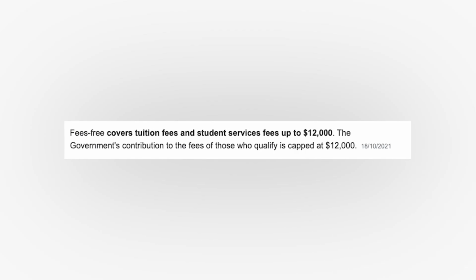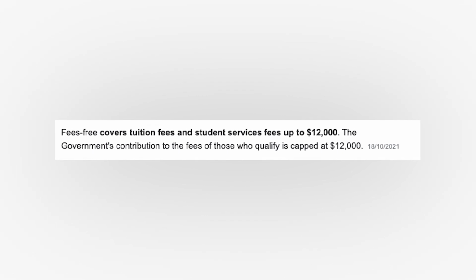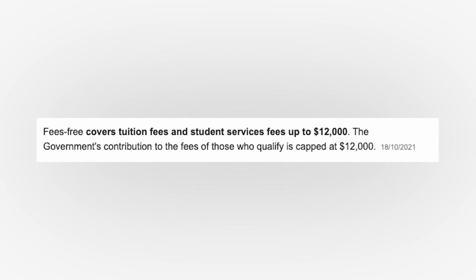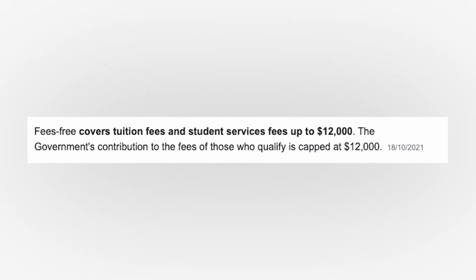And I get most people are probably familiar with fees free if you're from New Zealand and how it works. However, I really think that most Kiwis just don't utilize their fees free money. And if you are unfamiliar with fees free, essentially what it is is a government policy that's been created just to help assist Kiwis fund their first year of tertiary or university equivalent education, up to $12,000.